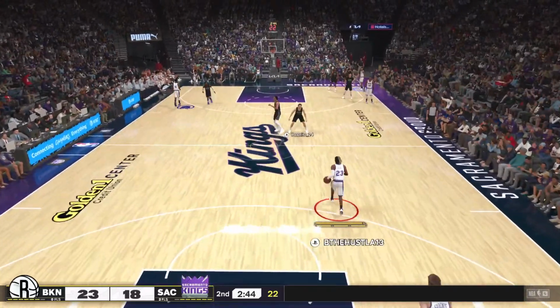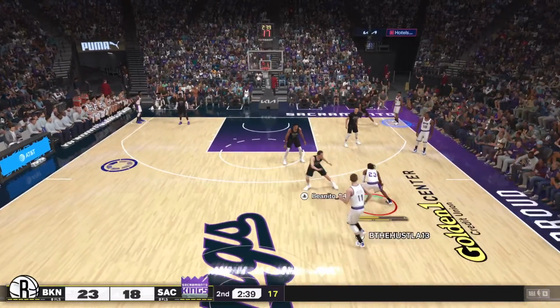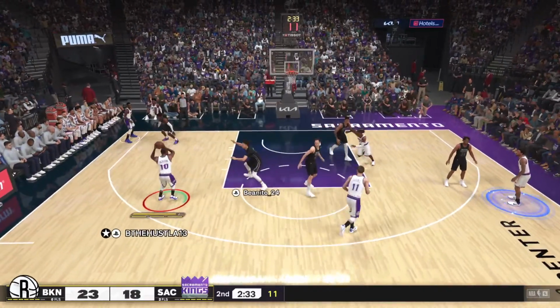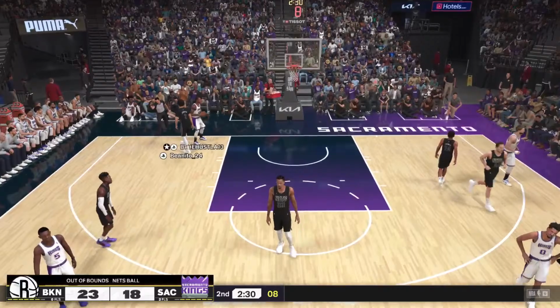And it's the Kings with the ball. It's a 5-point game. Ellis with it. Picked up by Claxton. Outside DeRozan. And out of bounds is Brooklyn gains possession.